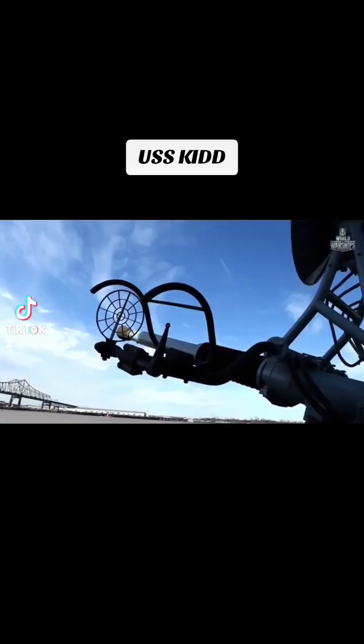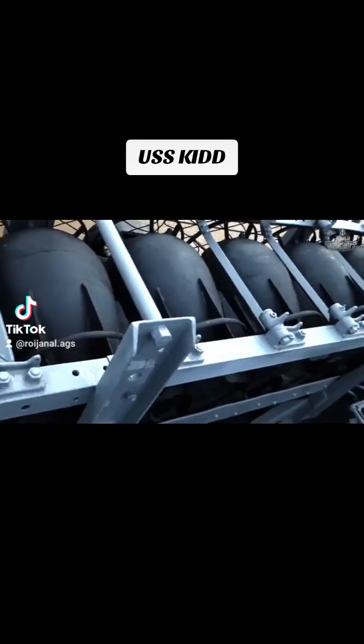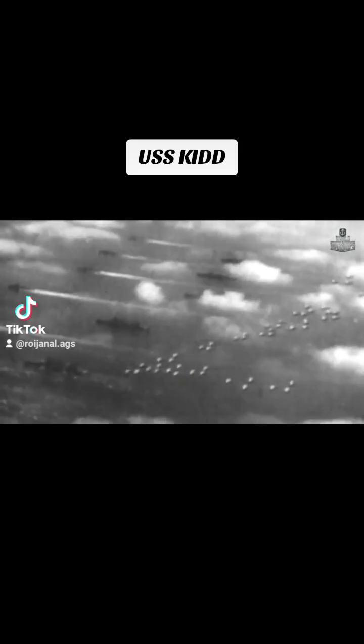Initially, the ship served in the Atlantic, protecting convoys. Then she was included in the 48th Destroyer Squadron and transferred to the Pacific. Consequently, she participated in the battles of Bougainville, Rabaul, Philippines, Tinian, Guam, and Okinawa.